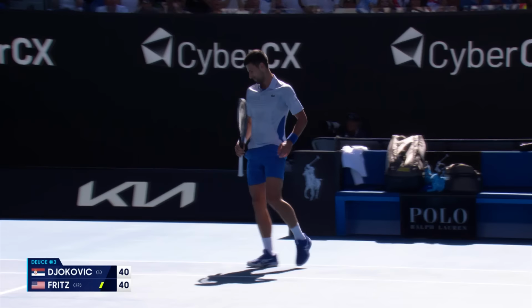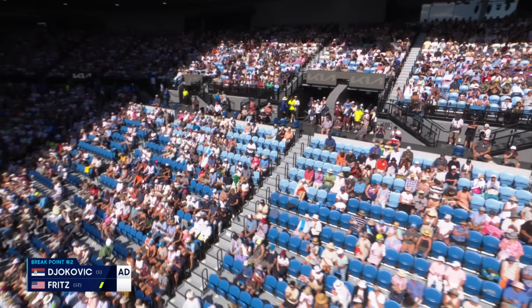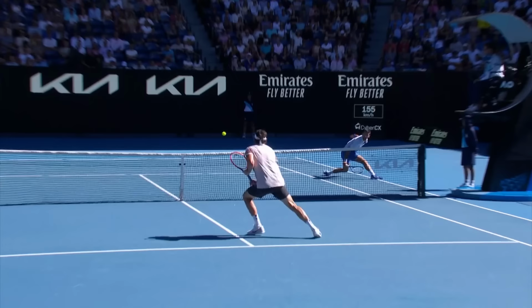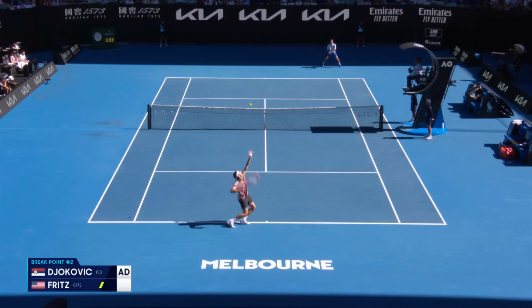Magnificent. You know, I've got to admit, I thought Novak was coasting there. I didn't think he was sprinting full out. I thought in an instant, when I looked at this, he doesn't think he can win this point. I thought he was coasting a little bit. But no, how wrong I was. What a player.